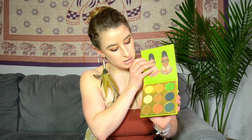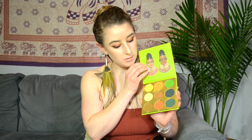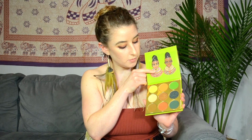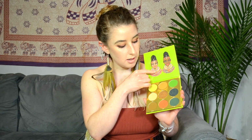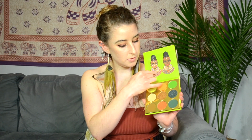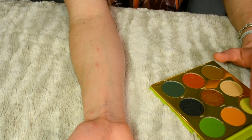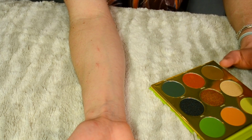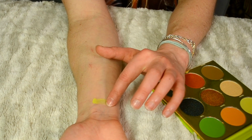Pretty, oh my gosh. So the greens are definitely what I'm here for. Also, this pigment down here, Curla, that's beautiful. I have a good feeling about Chaga and Kuba. So let's swatch these. Okay, so I'm gonna start with Masai because I've never seen a pigment like this and I'm interested to see how it's gonna swatch. So let's give it a go.